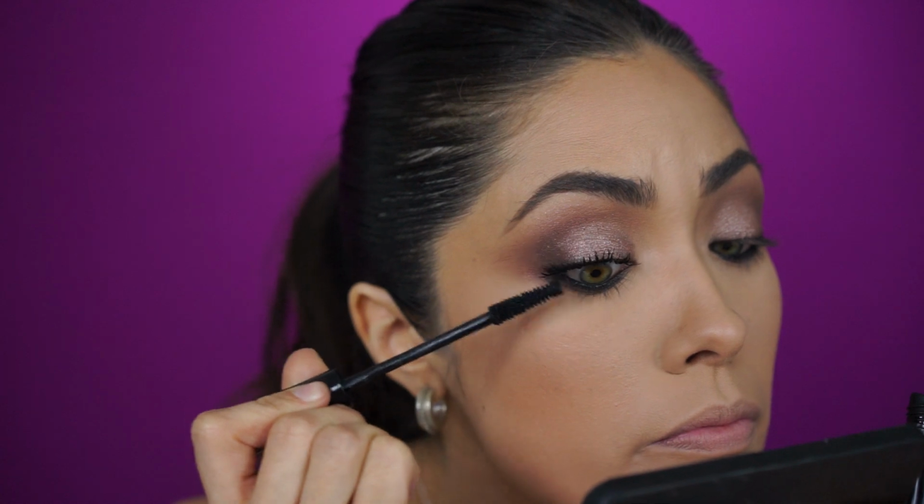Do you guys see this right now? I would say this is in my top 3 mascaras because the formula is amazing and the brush is amazing. And yeah, I might just skip false lashes today because this mascara made my eyelashes look so good.